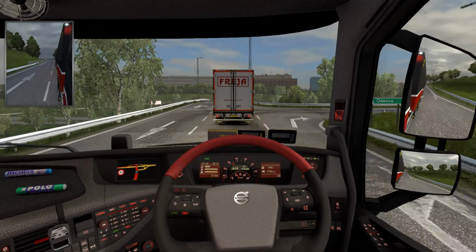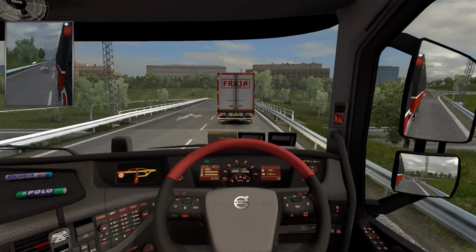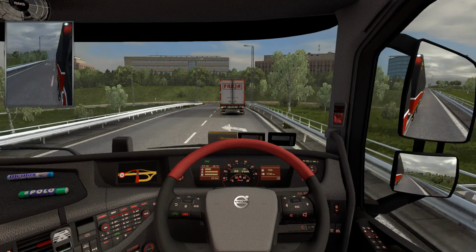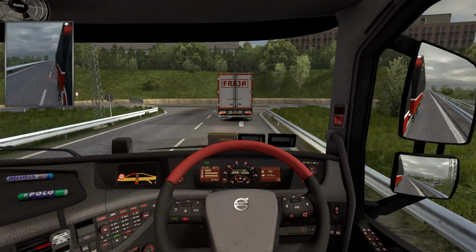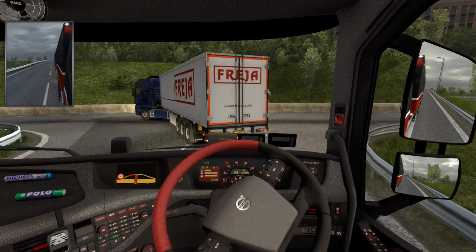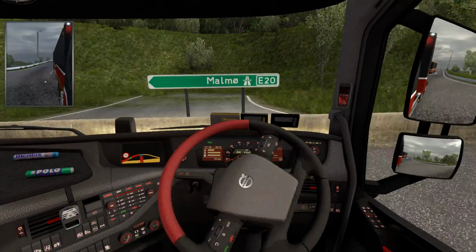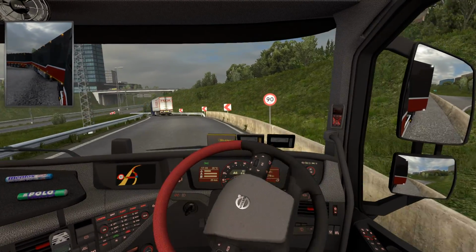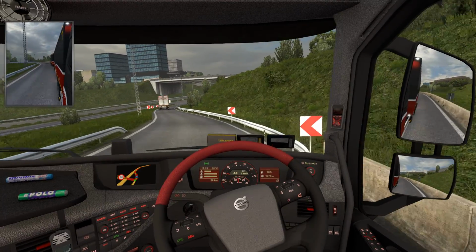Anyway, we need to indicate, I think. Or do we? Is there a point in indicating? You know what? I like indicating, so we're going to indicate anyway. Yeah, the truck in front's indicating, even though there's no point. It's not like we can go anywhere else. There we go. Ooh, Malmö. Had to do a bit of skillful trucking there, because I'm so good at this.